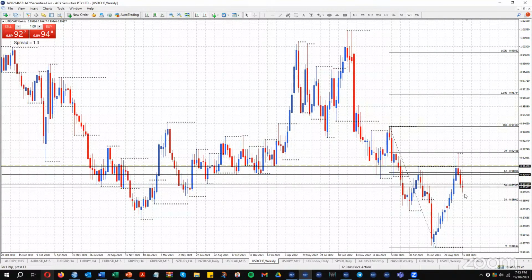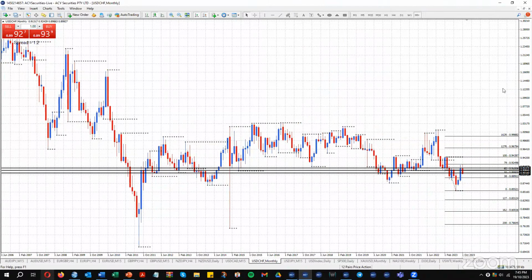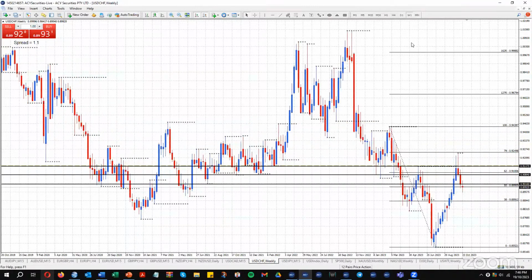Dollar franc, not at the low of the week. We could be forming a reversal week here, whilst the monthly trend is down, and we could be forming a lower top here on the monthly chart at the 79% retracement of the range.